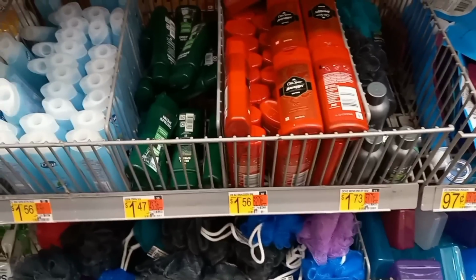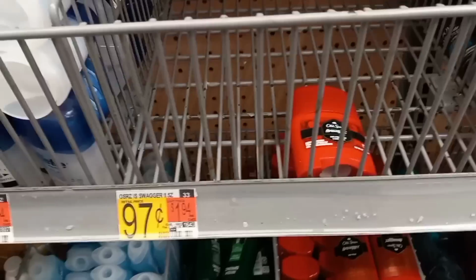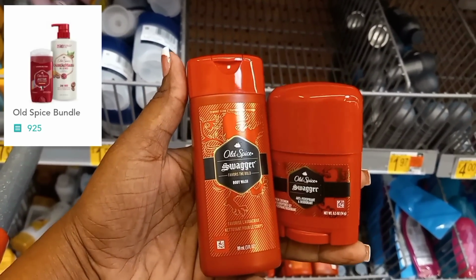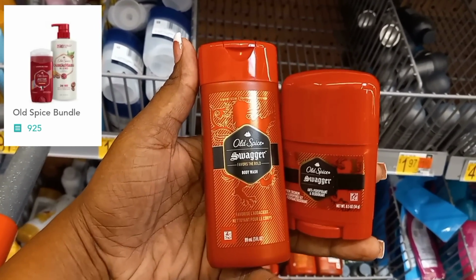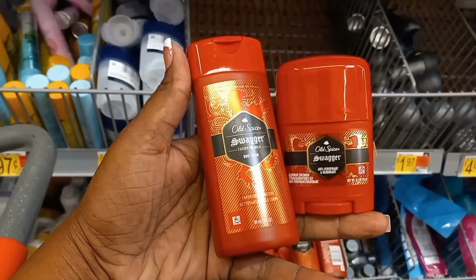So this next deal is on the Old Spice. This is in the trial section. The body wash is priced at $1.56 and the deodorant is priced at 97 cents. So we'll be grabbing 2 of these at a price point of $2.53, but we'll get back $9.75 in points from Shopkick, which is $3.90, making this a $1.37 moneymaker.